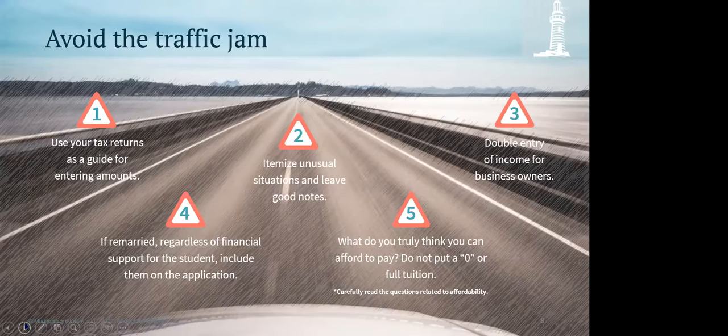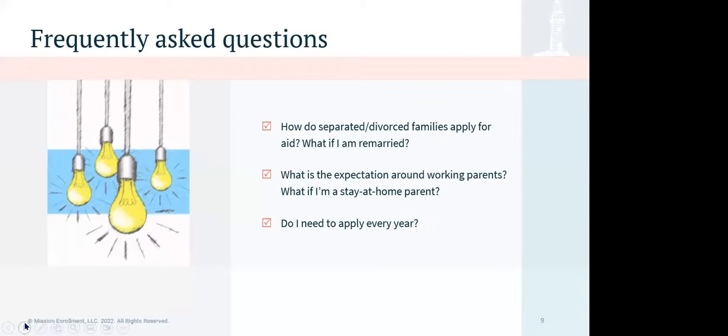Don't put the full tuition in there. If you could afford the full tuition, then you wouldn't be completing this form. Okay, so frequently asked questions that we get.